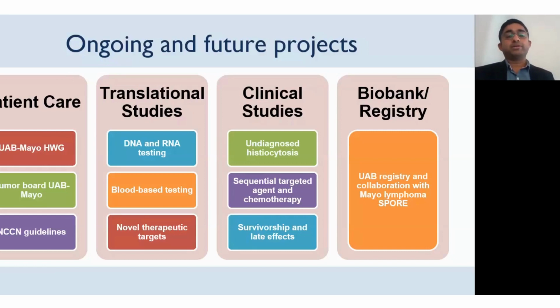And then my particular interest is in the long-term effects, late effects, survivorship, and also how we can diagnose histiocytosis early on. And can we combine some sort of chemotherapy and targeted therapy to cure, or at least achieve sustained remission without treatment, so that the side effects and complications from the treatments can be dealt with better. And then we have a registry. We have funding for that, where if you come to our clinic, we'll request you to consent for a blood sample and so forth, and we are doing studies on that.